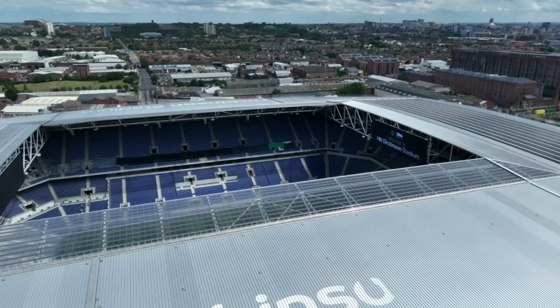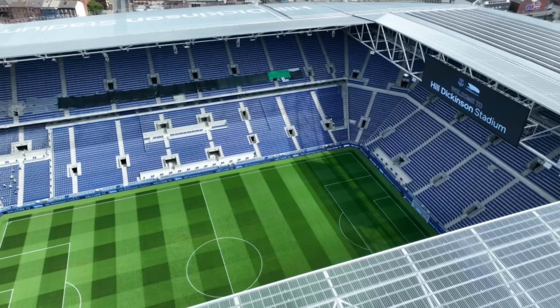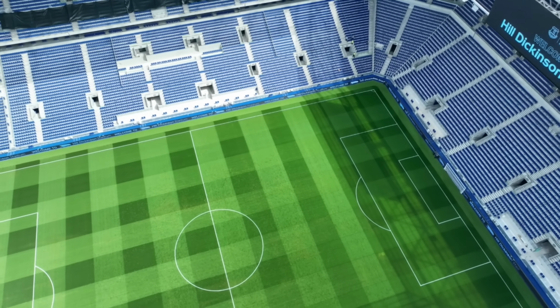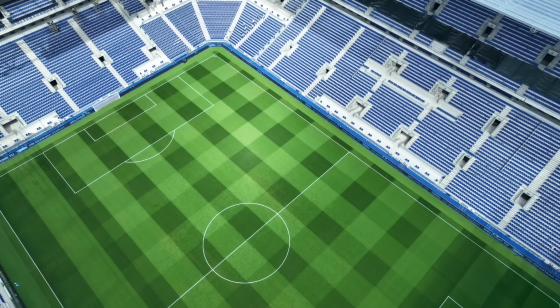And I want to look at the pitch firstly. All the markings complete now. It looks like a proper stadium now, doesn't it? With the pitch. Pitch is always the final part, isn't it? But that looks fantastic.